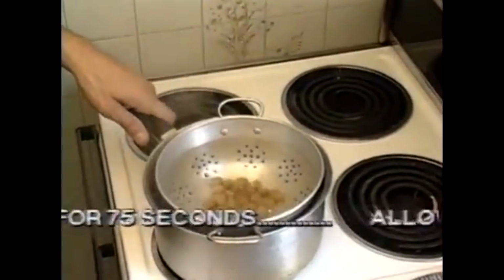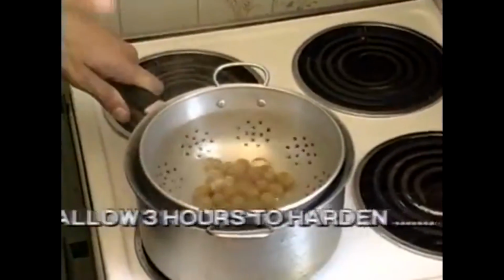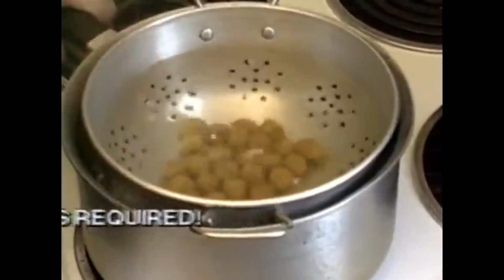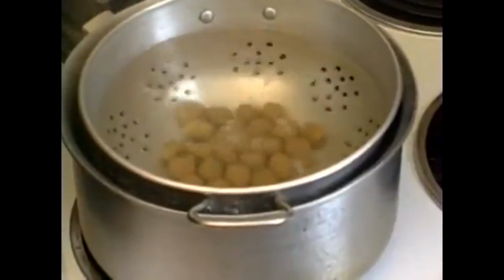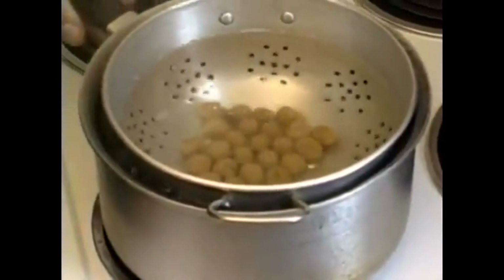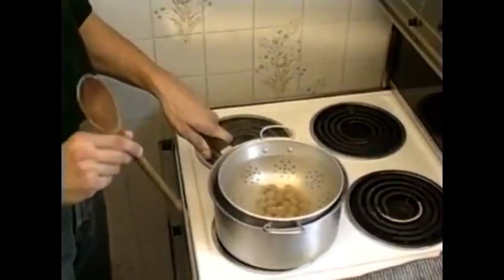Don't add too many boilies, or you will find that with the boilies being cold and the water being hot, the temperature will drop and the baits won't boil properly. This recipe that I'm using here has a recommended boiling time of 75 seconds. As the baits are being boiled, just give them a stir round like that, and that stops them sticking together.